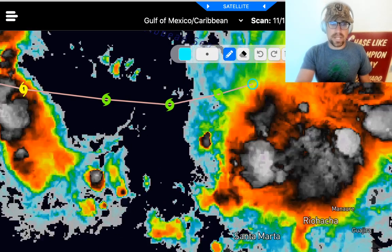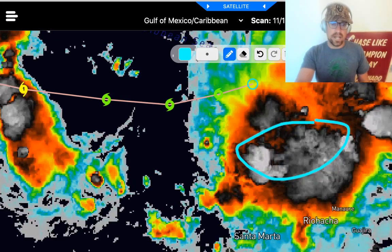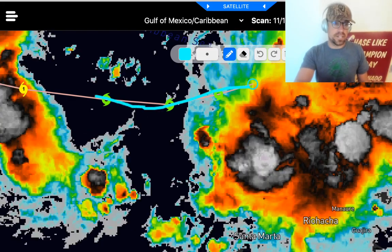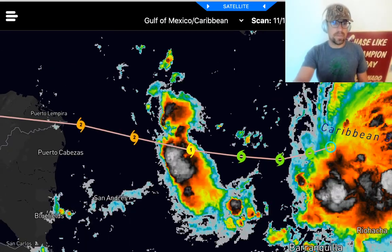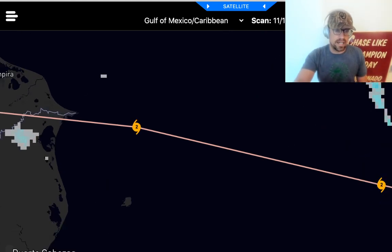It's possible that because of the majority of this convection being on the south side of the circulation, that could lead to a reformation of the center a little bit further south of this official track. This is the official National Hurricane Center track, taking Iota up to a Category 2 strength hurricane before making landfall right at the border of Honduras and Nicaragua.